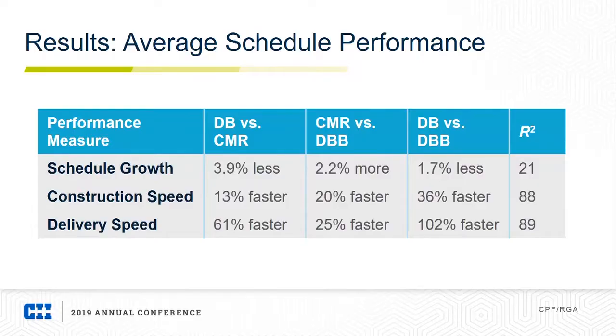Well, if we look at unit cost, two big contributors that I'll talk about here are higher team chemistry and open book contracting terms. So projects that had both of those characteristics tended to have lower unit costs overall.